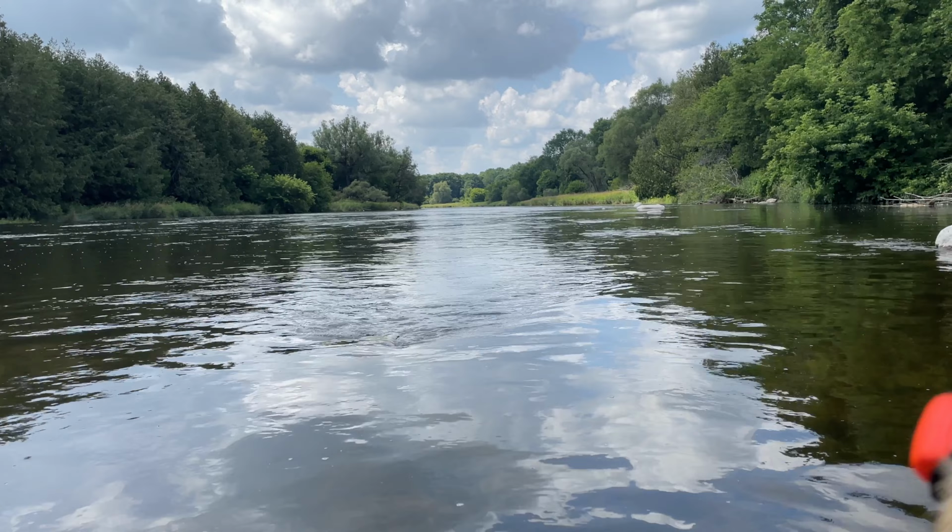So we launched a boat by the old steel bridge that's closed, and it's floating down the river. And so we're heading towards the bottom. It's getting real shallow. Anyway, we're heading down towards line 86.